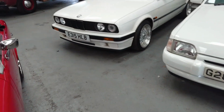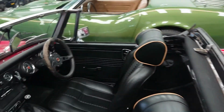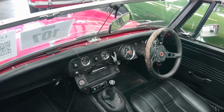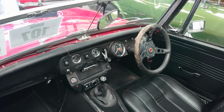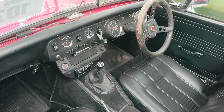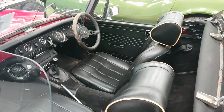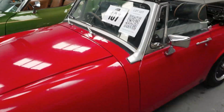You look at things like the dash and that will indicate that it is just a very late one of those, because the dash on the Triumph engine cars, which came about, I think, in 75, was different. The gear lever looks very similar to the one with the Triumph gearbox though, so I don't know what's going on, who knows. Estimate on this is not very high. It is £1,500 to £2,500.